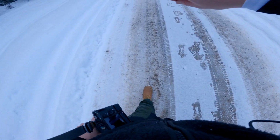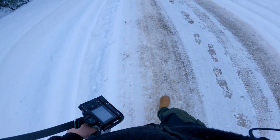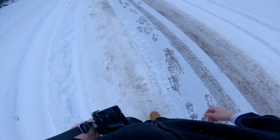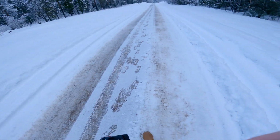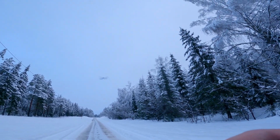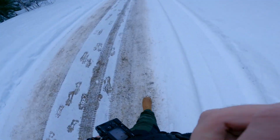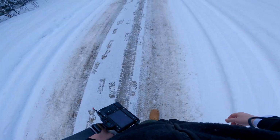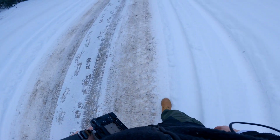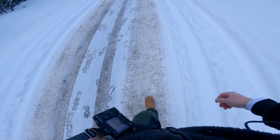Well, I'm halfway, I think, and I forgot the chair and I forgot the tripod. And did I tell you? Of course, like every decent spot in my area, it's located nearby the airport.